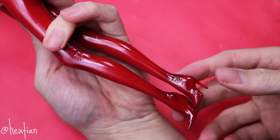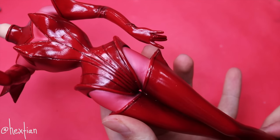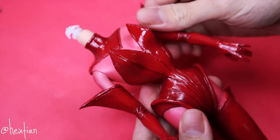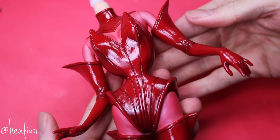I mean, obviously she's gonna be forever standing, forever flying, but that's fine. At least she can move her hands. At least she can move her arms. And I am in love with this. I'm so in love.